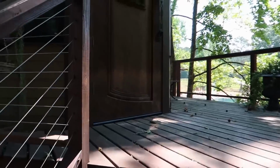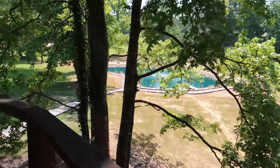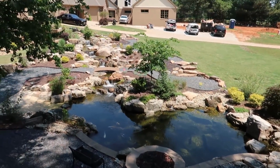All right, look at this. Now this is what's so incredible. Look at the view from up here. First of all, they got that brand new lake that just went in after we built ours. But then you turn the corner here, and this is the view of the front pond. Wow.